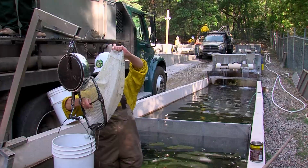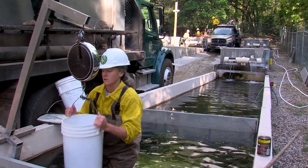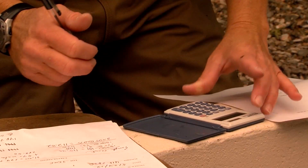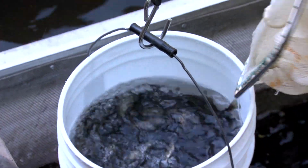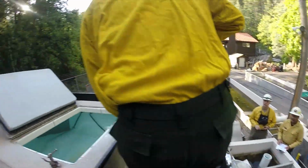8 people worked as quickly as possible to load the 4 large, specially designed hatchery trucks. But the process requires very precise and labor-intensive work. 600,000 trout, one bucket load at a time.